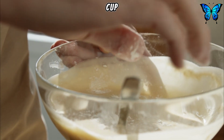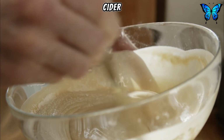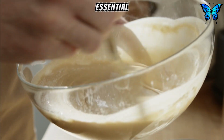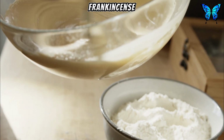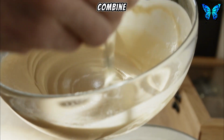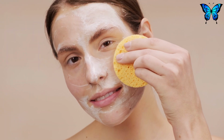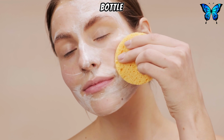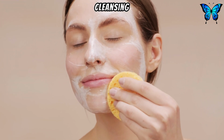Ingredients: 1 cup warm water, 2-4 TBSP raw honey, 1/2 cup apple cider vinegar, 5 drops lemon essential oil, 5 drops tea tree essential oil, 5 drops frankincense essential oil. Instructions: combine all ingredients in a small bowl and stir until well combined. Store in a clean glass jar or bottle. To use, apply to a cotton pad and wipe over your face after cleansing.